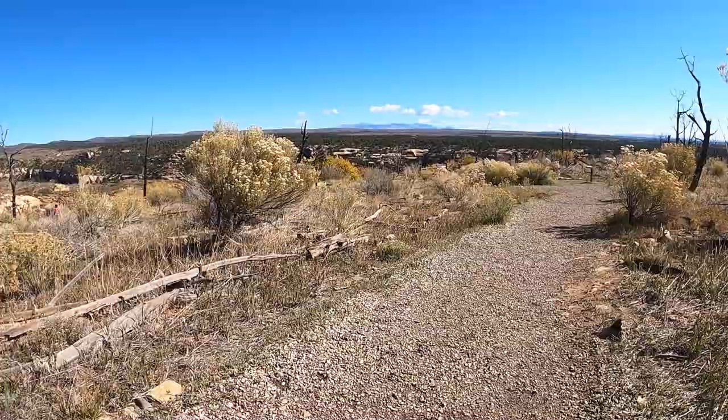Our first stop is the Step House. This is the only cave dwelling that you can do a self-guided tour, which means you don't need tickets ahead of time. Last time I was here, this road was closed, so I'm really happy to be able to be here today and exploring it.